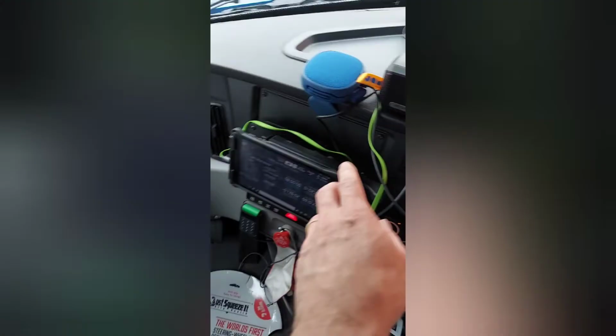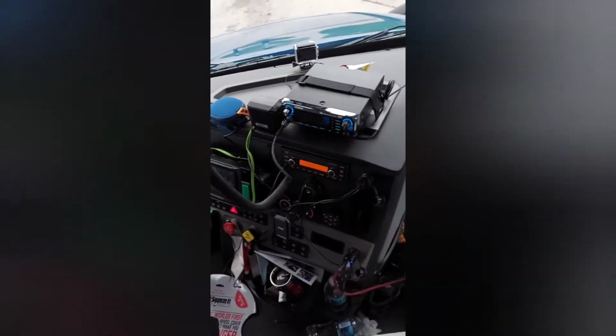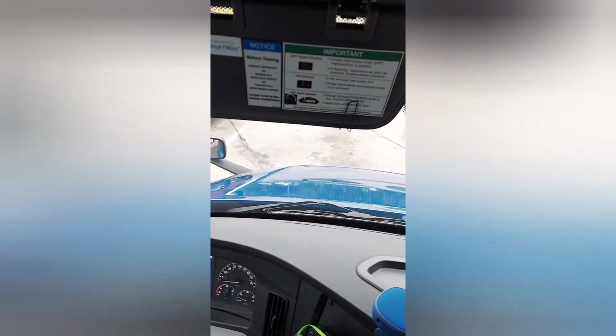The tablet they give me, I got an external speaker so I could hear it better. Got a speaker for my CB so I can hear what people are saying. It's having a hard time hearing. Got one of those for the CBs. Got my sunglass visor clip for my sunglasses. So that was good. Let's see, what else did I get? Oh, I got a cord for my cooler. Then we got, that's what I got at the truck stop, I think, pretty much.